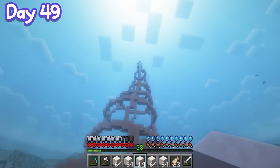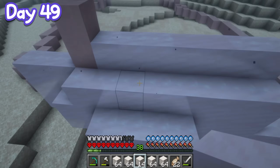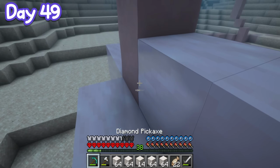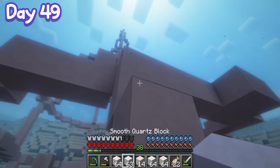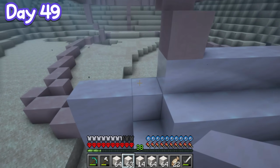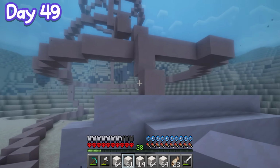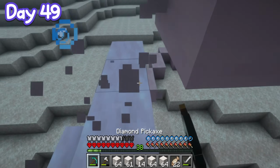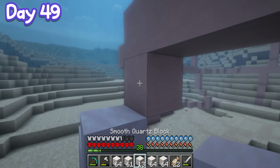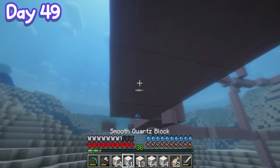Alright, so we have our outline of the shell, so let's continue bulking this thing out with the quartz. I do think this means I have to get rid of probably the whole outline. It's a little bit sad because I did spend so much time getting the white terracotta, but you know, these things happen when you're building sometimes. You start with an idea and then you change your mind because you remember better blocks exist.